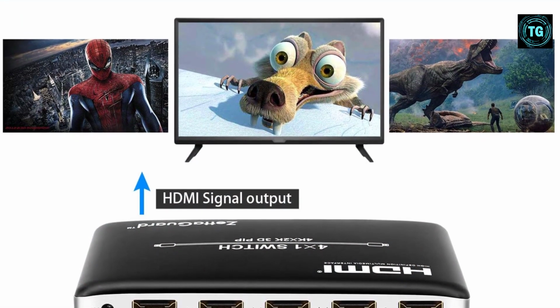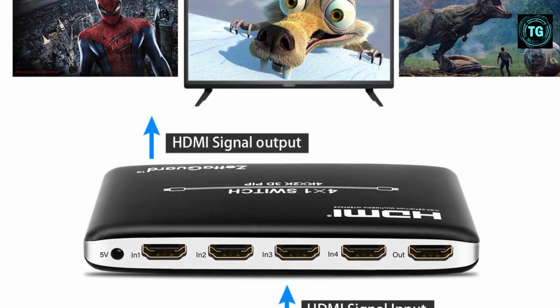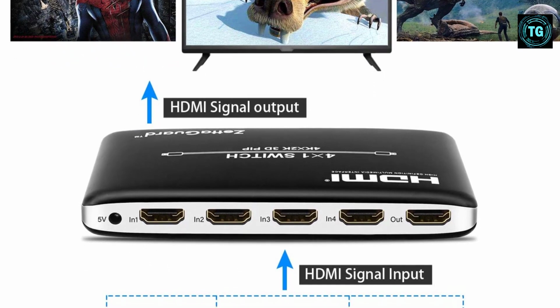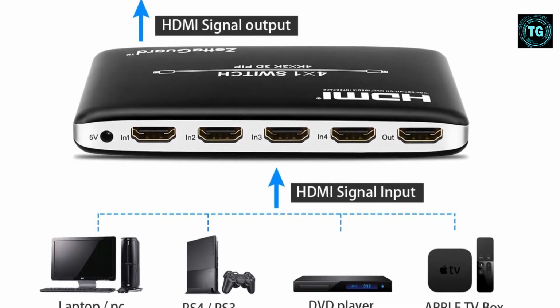It took about 9 seconds for the switcher to change inputs, putting it right in the middle of the products tested. Video games ran smoothly, with no noticeable latency, thanks to an 18 gigabits per second transfer speed.